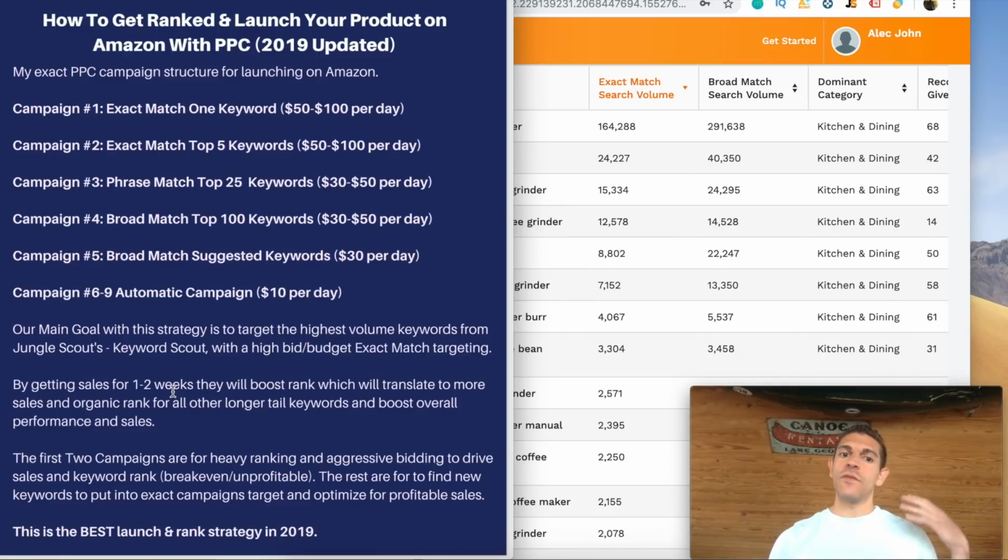So the first 2 campaigns are for heavy ranking and aggressive bidding to drive sales and keyword rank, and sometimes they break even or are unprofitable, but you have to do that. This is a business, and we're putting a new product on Amazon. It's going to have no traction. You have to go and spend some money to get things moving.